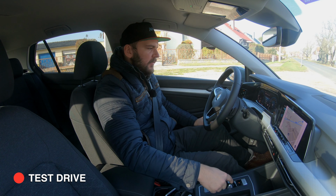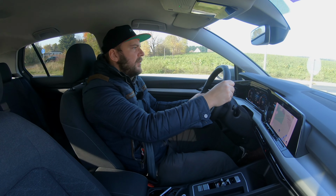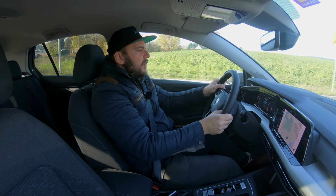Then we can go to the sport mode, and we have the pedals on the side, and we can shift ourselves and have more sportiness. So let's check that out. I will shift down. Oh yeah, we have some acceleration here, and it's like, you know, these double clutch gearboxes. You don't feel any lack of power when you're switching the gears.